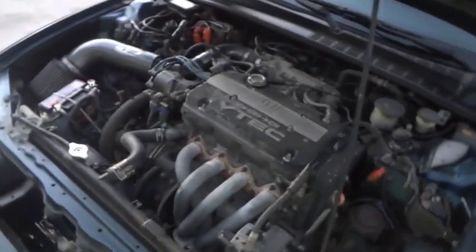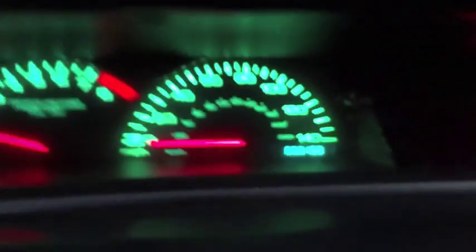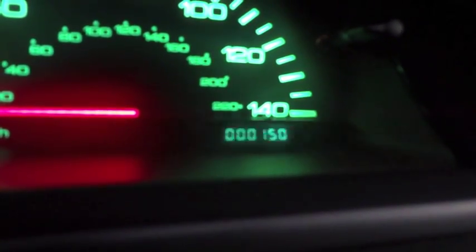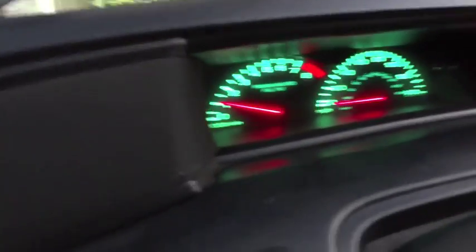The engine has about 310,000 miles on it, give or take. The odometer broke a while back, so I never learned how to fix it. See, it just blinks a certain number, 150. If anybody knows what that means, please let me know so I can fix it. This is an EL gauge that I was telling y'all about.